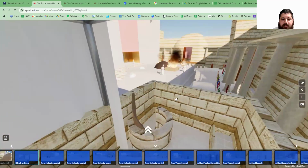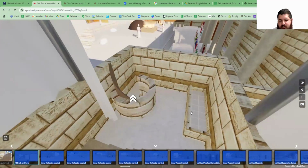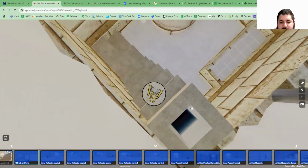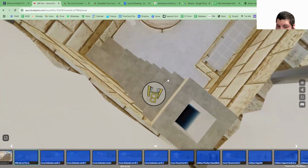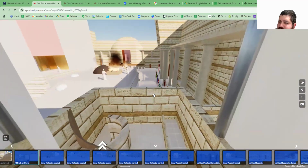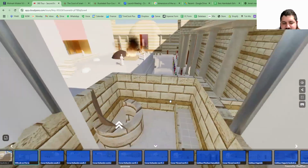You can see the Mizbeach from here. Here's the staircase coming up. Here's a bench or what have you. This is a place for his clothing. And then steps up. So this mikvah is a personal mikvah. You know, it's like a one-person mikvah. And it's all the way up here. Now, you would say it's not really so private. Who wants to go to mikvah in the open over here in public? It's definitely not private.